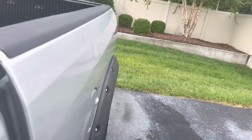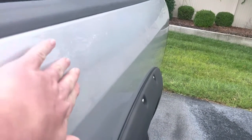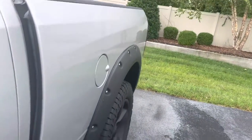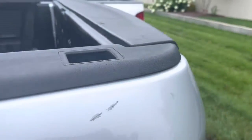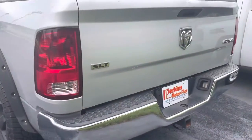Not sure if it's showing up here in the video, but right here looks like there's some damage to the body of the driver's side bed, kind of close to the rear driver tire. It's like a little scratch there. I got a scratch here as well. Some little bitty chips in the paint along the bed of the truck. Again, things that are expected on a 13 Ram with 194,000 miles.